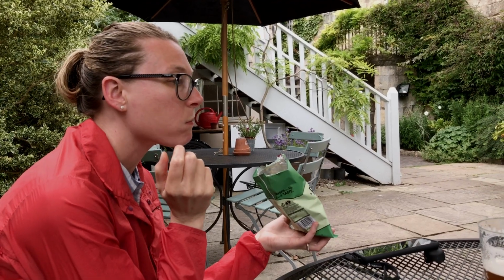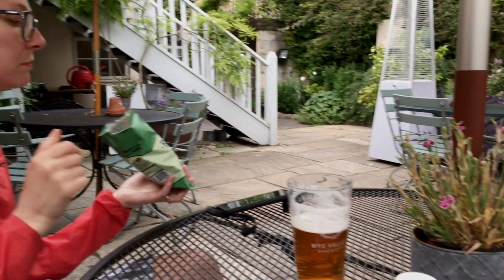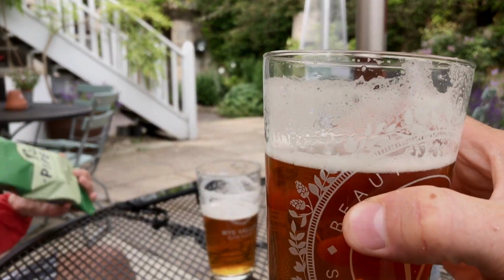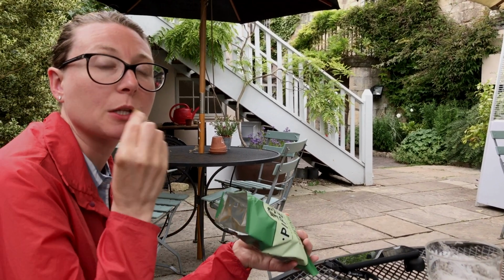We're at the Lion Inn. I'm drinking Billy Bock. Oh, it's so good. It's really, really good. We started a tradition of getting crisps at the pub.